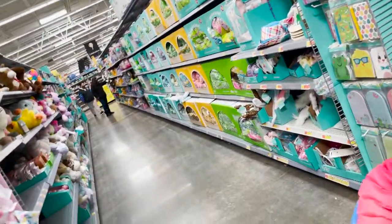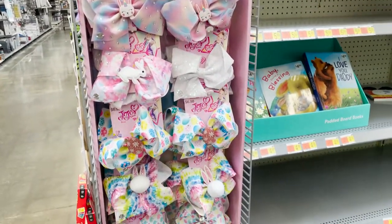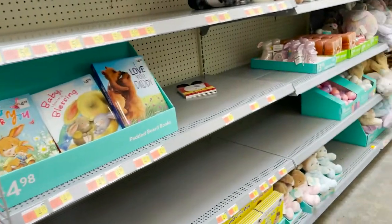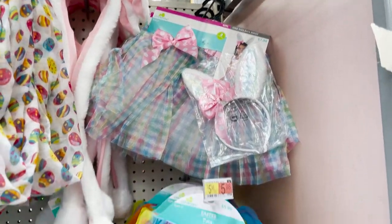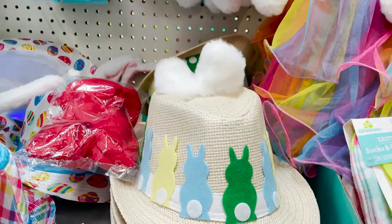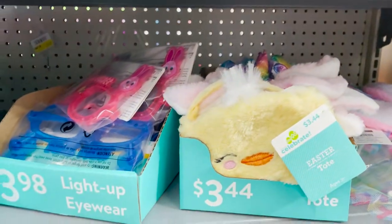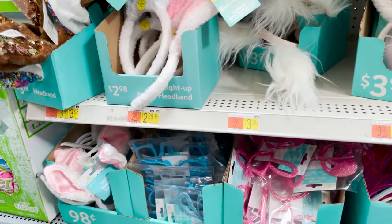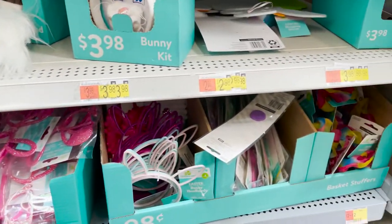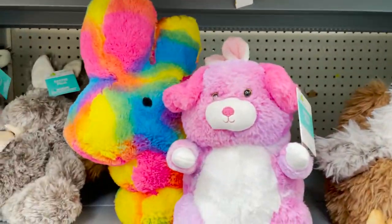You can check down here. Lex loves these dodo bows for Easter. They're $6.98. They have a little bunny hat and tutu. Alexis would like that. And they have the little chino hats for the boys. Little totes, beads, bunny ears, $2.98. One's for 98 cents. And they have some stuffed animals.